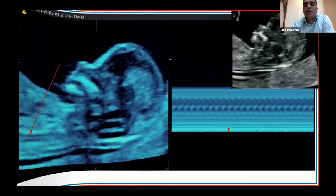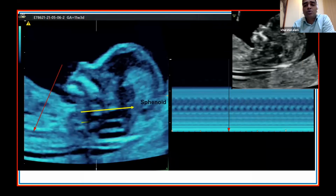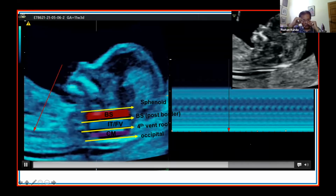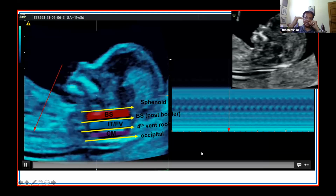But I would like to ask Pushan Kundu sir, that is a very crucial image with lines and spaces. Can you just enlighten us with this concept of lines and spaces, sir, for everybody to understand? Basically, you look at this space in the posterior fossa behind the sphenoid bone and in front of the occipital bone, and you see three spaces, three translucent areas. That is the brainstem, the intracranial translucency, which is basically the fourth ventricle, and behind it you see the cisterna magna.